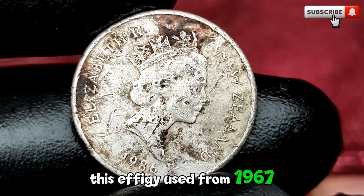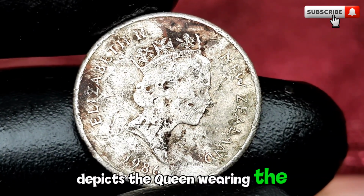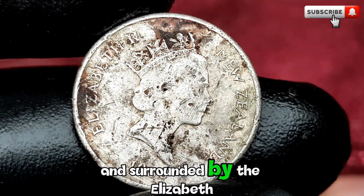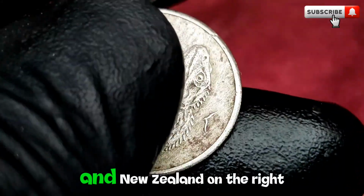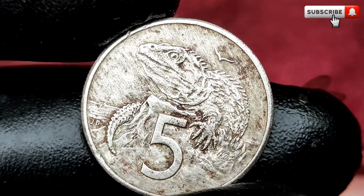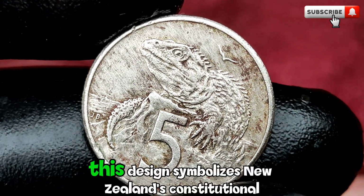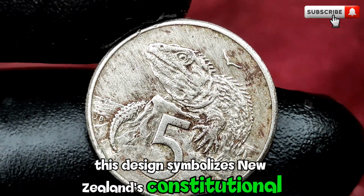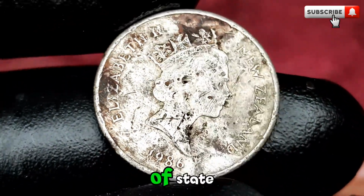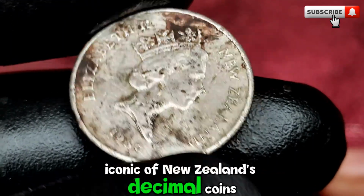This effigy, used from 1967 to 1985-86 in New Zealand, depicts the Queen wearing the Girls of Great Britain and Ireland tiara. The portrait is right-facing and surrounded by the Elizabeth II on the left and New Zealand on the right, forming a continuous legend around the periphery of the coin. The date, 1986, is placed below the portrait. This design symbolizes New Zealand's constitutional monarchy and its status as a member of the Commonwealth realms, with the Queen as head of state. The reverse, back, is one of the most iconic of New Zealand's decimal coins.